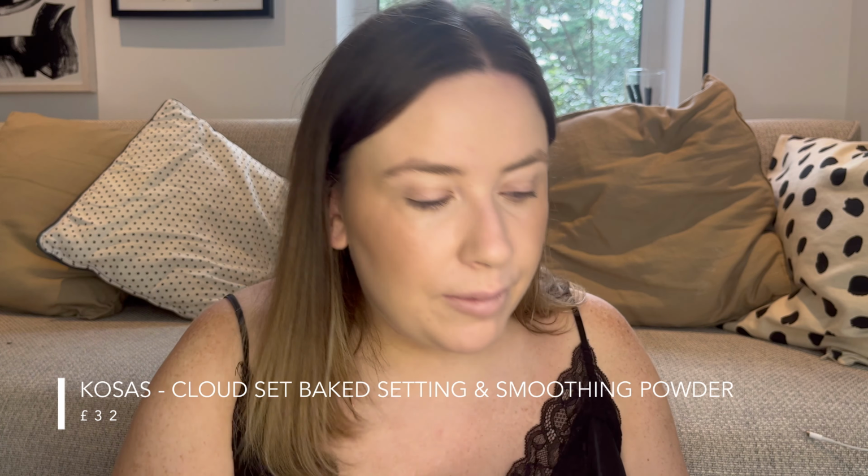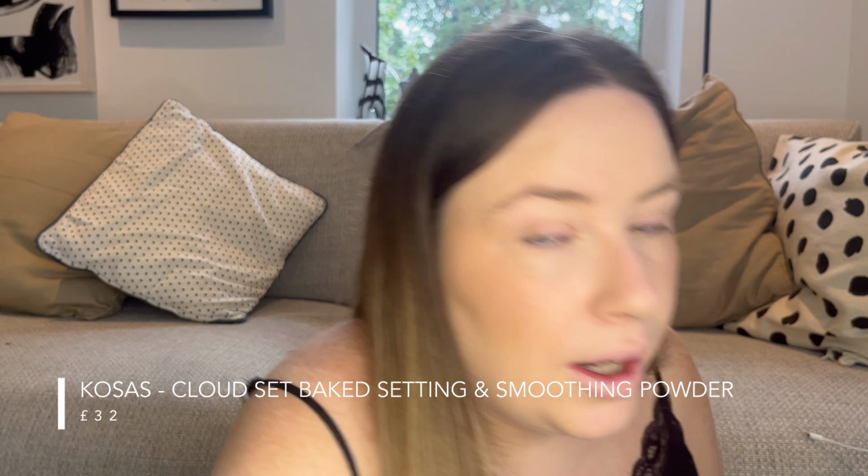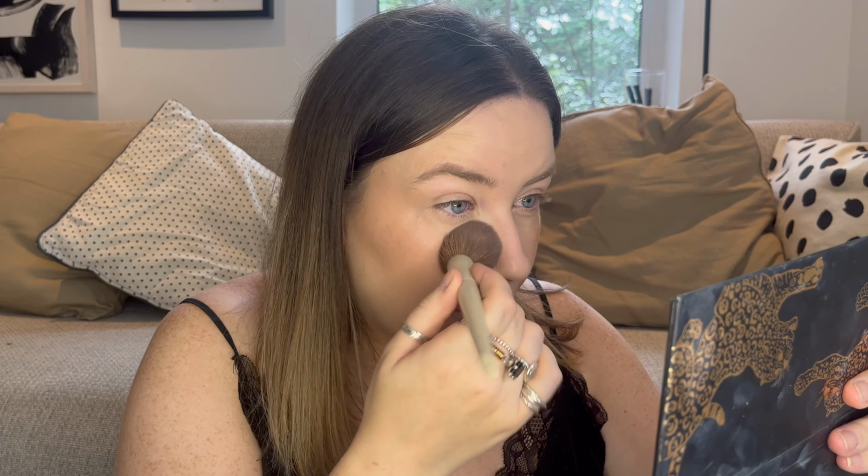Okay, I am going to powder today to give it a fair shot. So I'm going to go in with my Kosas Cloud set, which is one of my favourite pressed powders, and I'm just going to go under my eyes with this.